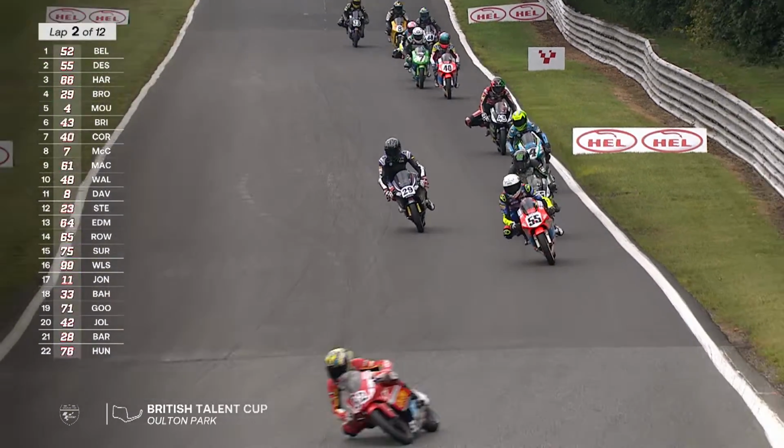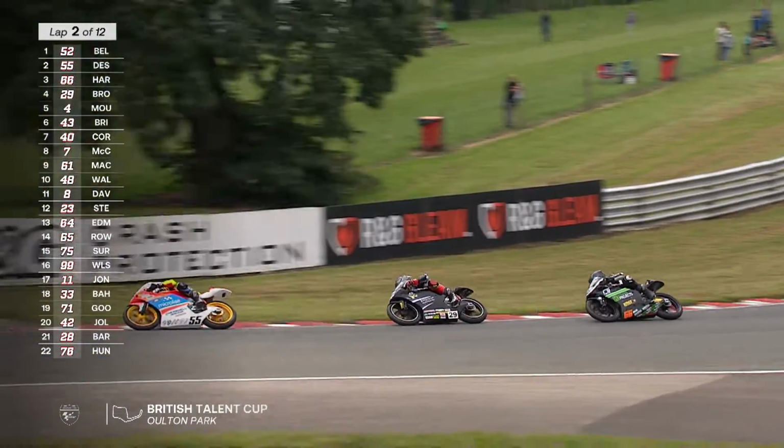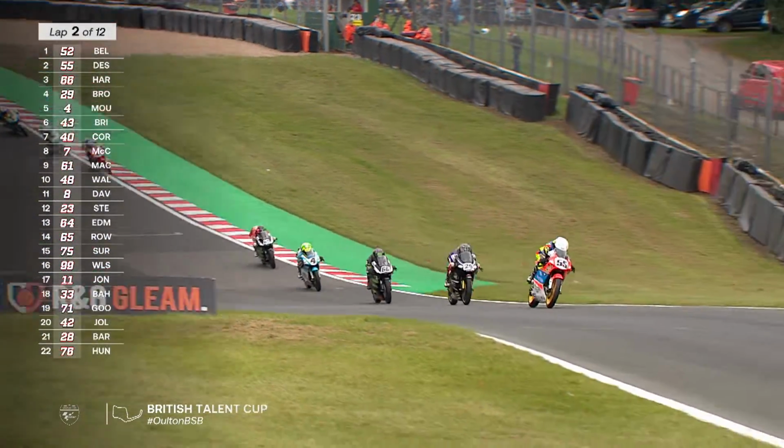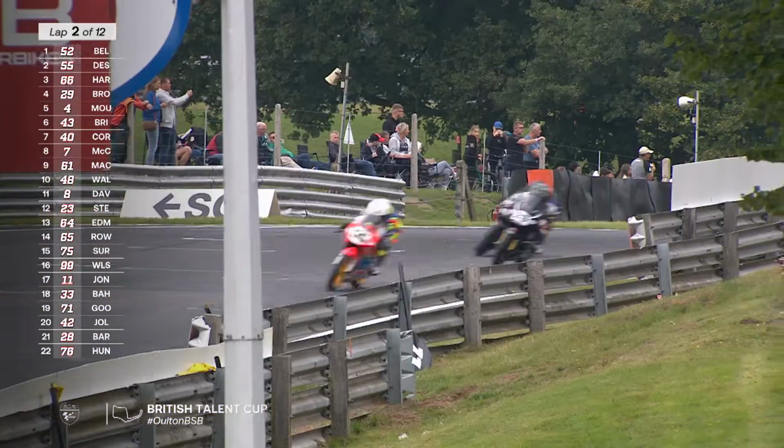Yeah, capitalised on the opening lap. Some of the main contenders, especially Sullivan Mounsey, back there in fourth on the grid, and he's got tangled up, so not getting a clean run through at this point.